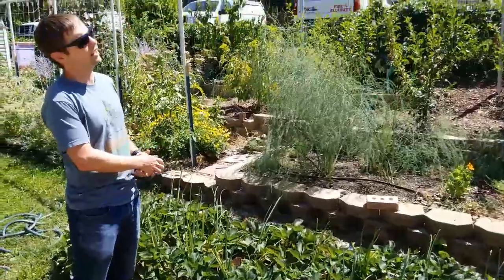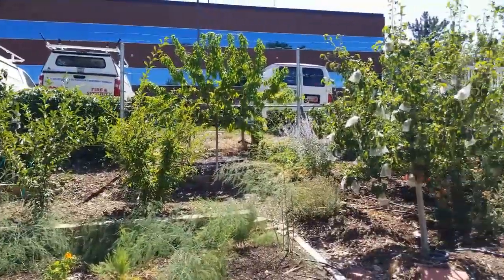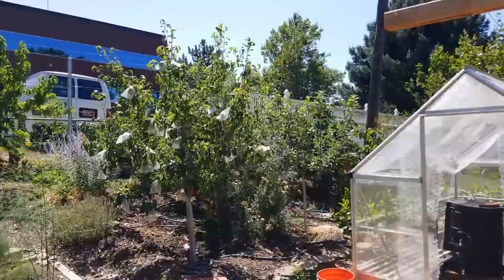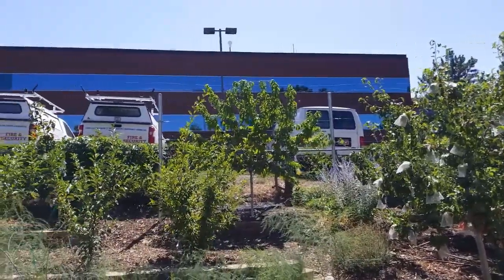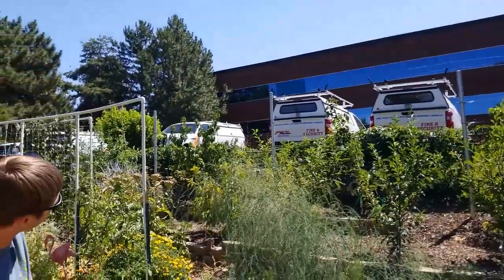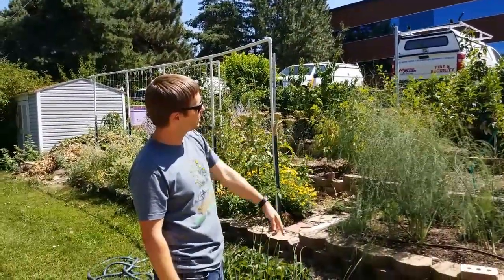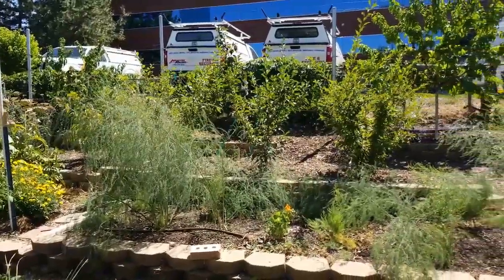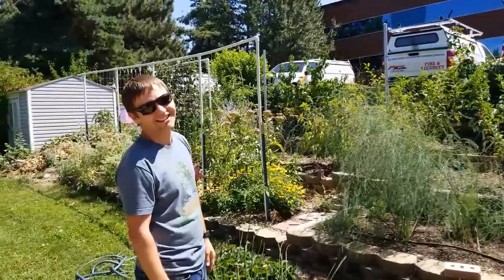Over here we have pears, let's see, one pear and two apples kind of freestanding there, and then along the fence is an espalier. We have pear, nectarine, Asian pear, peach, and an apple. And then we have a little row of stone fruit, plum, blueberry, and cherry that we're trying to manage really small.